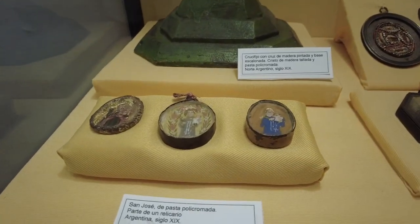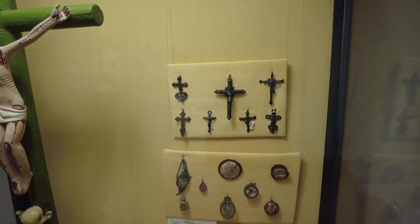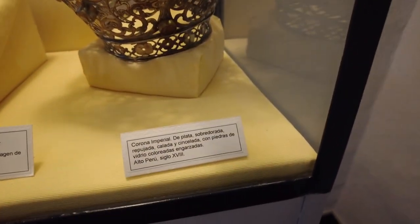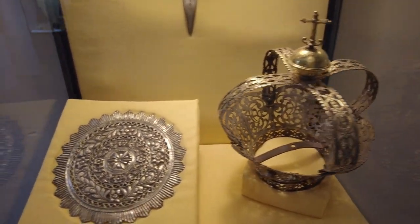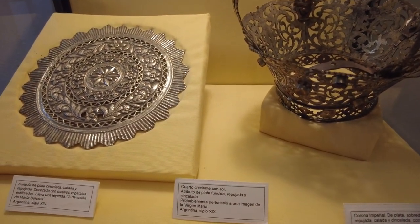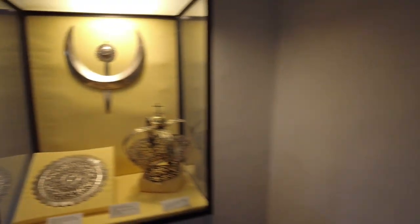These little relics, these little charms down here. Small crucifixes. Oh, here we go. Imperial crown. Oh boy. And these are all, I'd imagine, silver? It's gotta be silver, right? Yeah. Plata fundida. So silver, that was the big thing here.